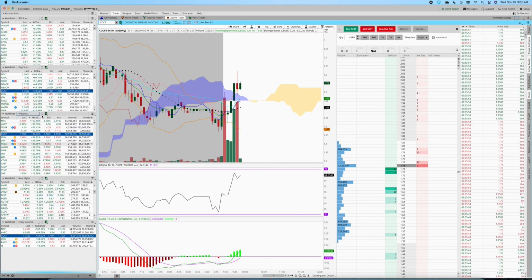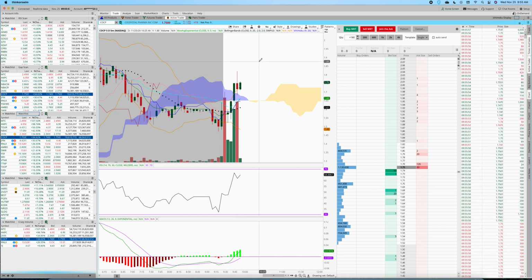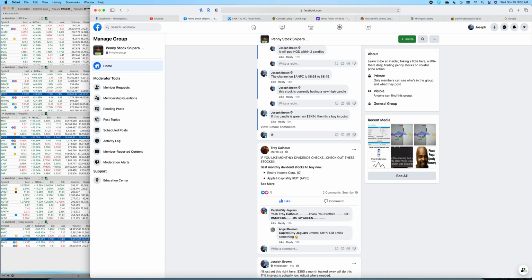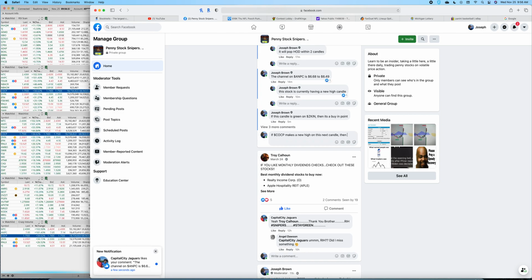Watch, this is edited. Look at this candle here on COCP. I'm going to log in to my large account. It pops at this point. That's a buy-in. So I'm going to tell you right now in the group, if COCP makes a new high on this next candle, hello Joe, then that's your buy-in point.